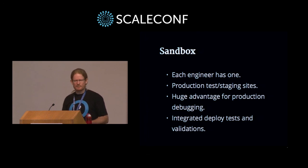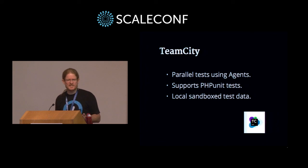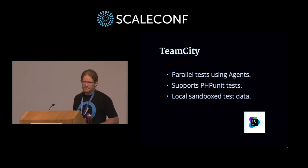Pretty awesome. We have deploy tests and validations built into that to try and prevent any red tides, as I call them. It's when things go wrong, right? There's a red tide on the alert, not good. Anyway, we also use TeamCity as well. It does great parallel tests. I'm not going to get into this too much, PHPUnit and whatnot. WordPress.com also still being very SVN based.